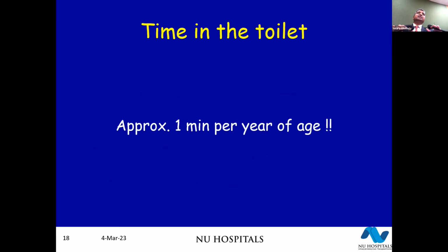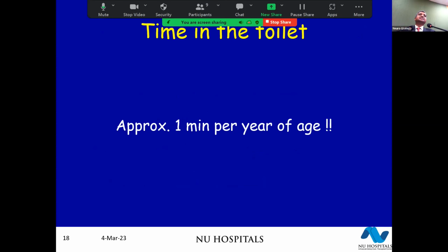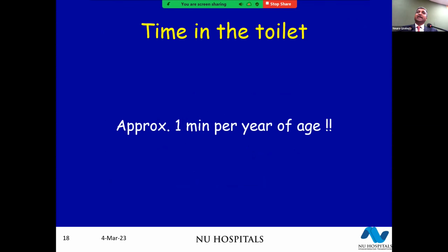And the next question that you can ask is, how long does the child spend on the toilet, on the potty? Again, you will find that a 7-year-old or 8-year-old child spends 30 seconds, 1 minute on the potty, and then they come running out because something more interesting is happening outside. So when you train them for management of constipation, you also need to tell them to spend sufficient time on the potty.